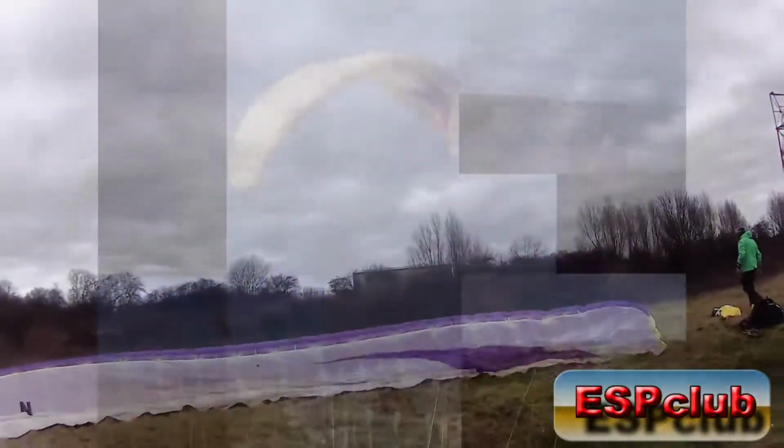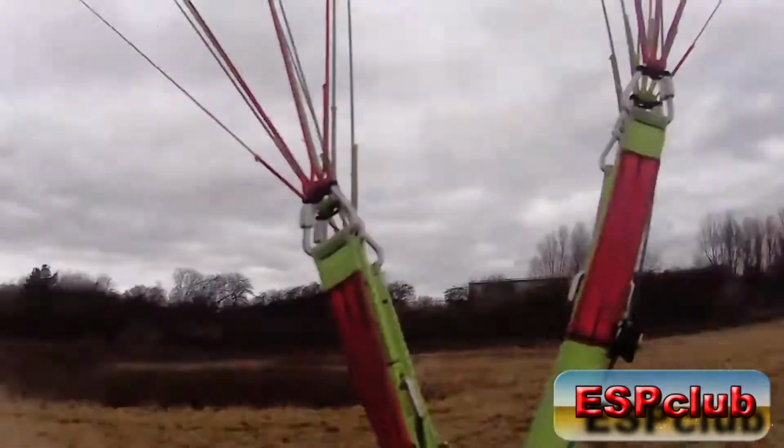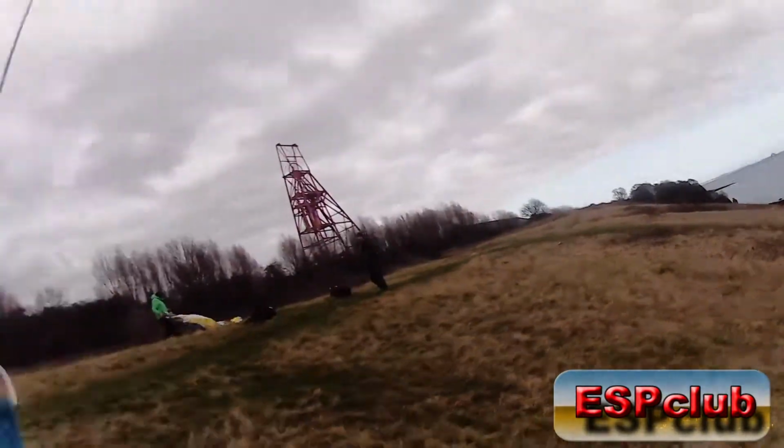Starting to get flyable. Set it up, fly. Launching!